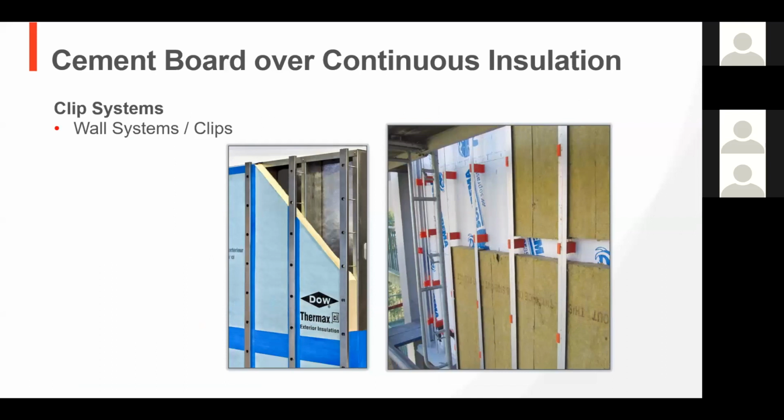So we've got two systems here. Dow put together a nice system called the Night Wall system, as well as the Cascadia Clip system. And these systems are heavily engineered and also have wonderful technical departments. So if we're going to hang, I don't know, 15 pounds a square foot of rock or stone on top of our cement board, we call up their tech departments and say, okay, how do we fasten the cement board to your system? And they help with all of those things. So that's the advantage there. And we've certainly got clients out there that love these systems and want them on their buildings.